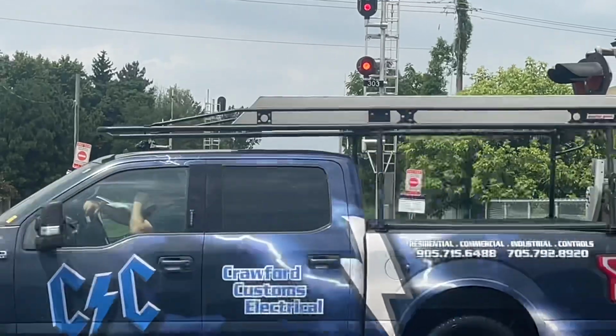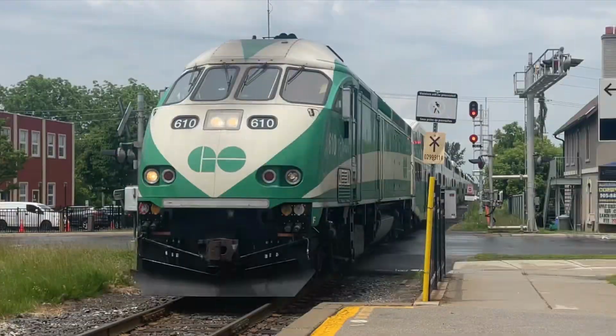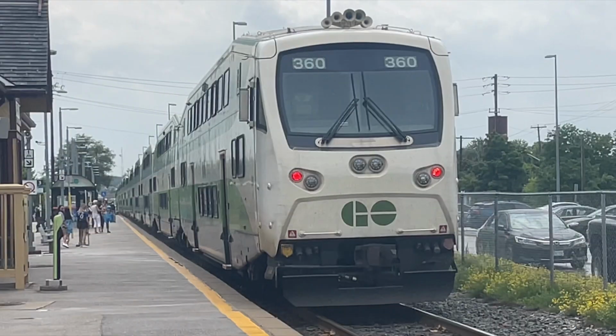Now here's a southbound GO train going from Barrie to Toronto. It was led by MP40 locomotive 610 with a really epic horn. And at the other end of the train is cab car 360.